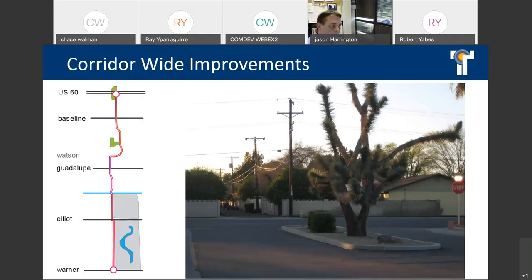We need to just understand the type of equestrian usage, the type of riders that utilize that area, whether they're side by side or they're in a line, so that we can understand how to accommodate them with the equestrian trail. So more to come on that, but we are making considerations and making sure we are getting some feedback on the design for the equestrian trail.